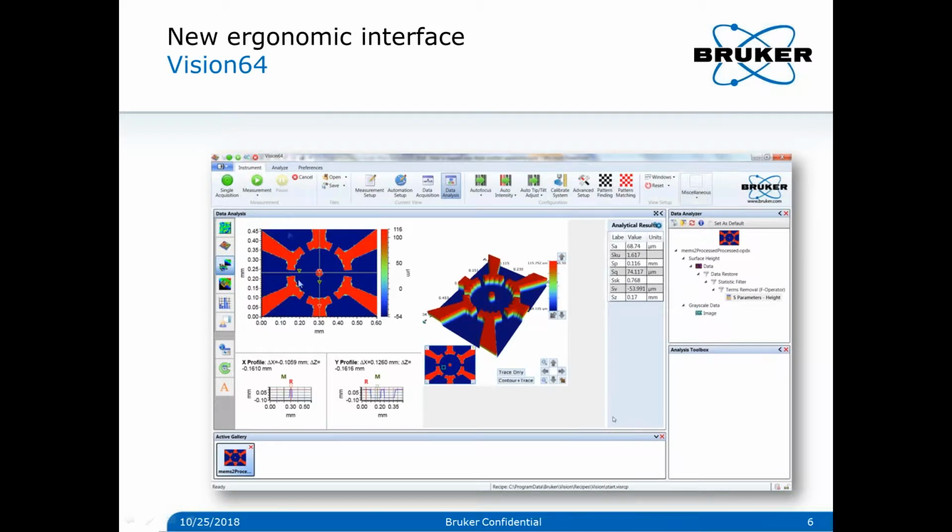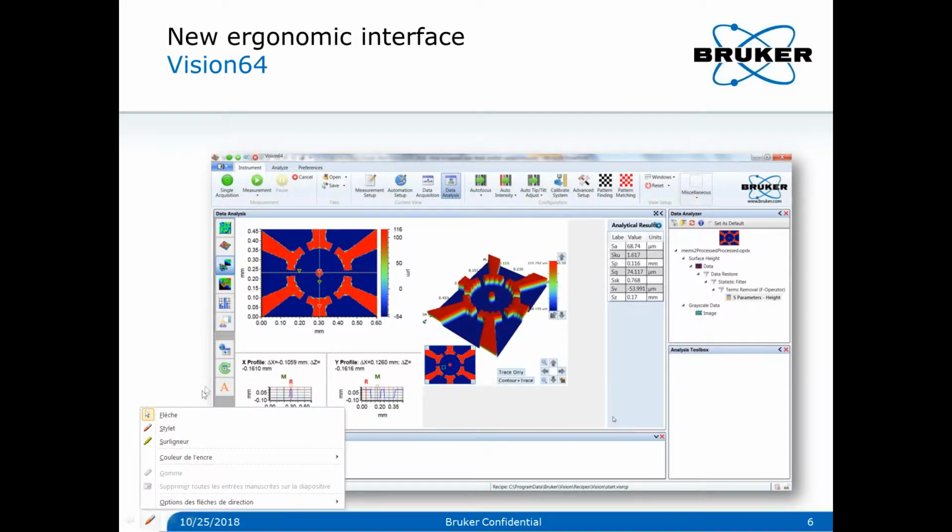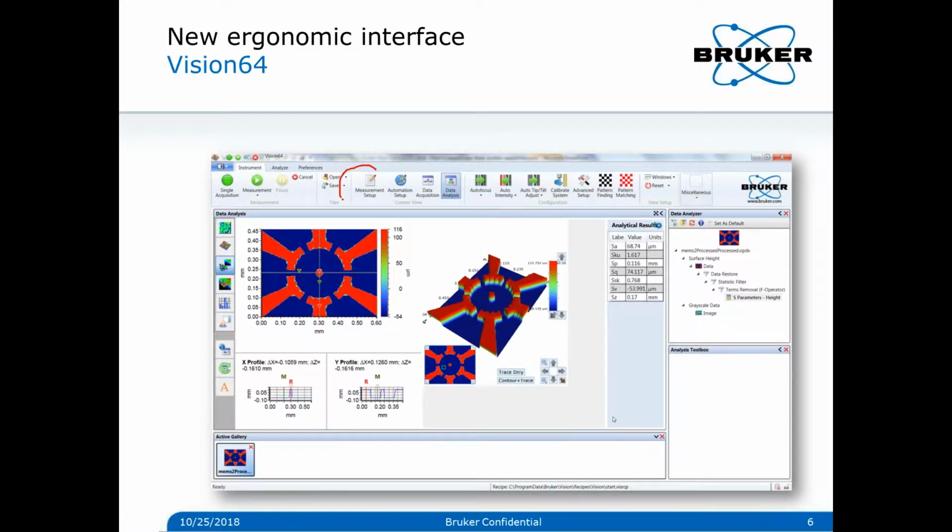So what you see is the interface has been fully revamped, such that you have a panel where you have the results, where you can control analysis, and whenever you toggle back to the measurement setup, you will be able to toggle to a brand new interface where you only see the videos and the measurement parameters to make it simpler and easier to set up. And then whenever the measurement is done and over, you will get back the result.